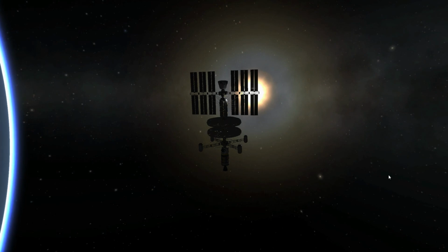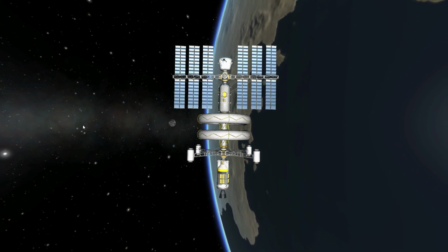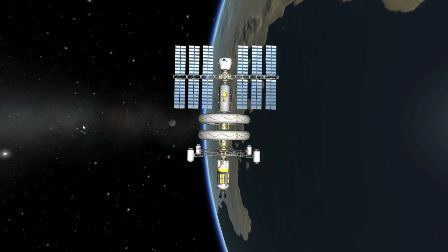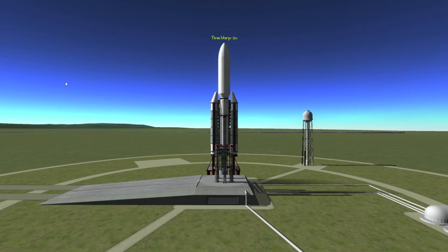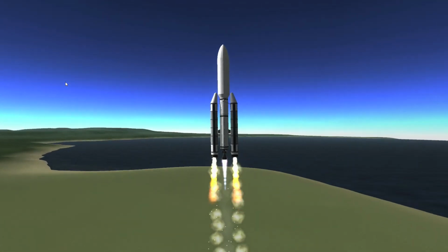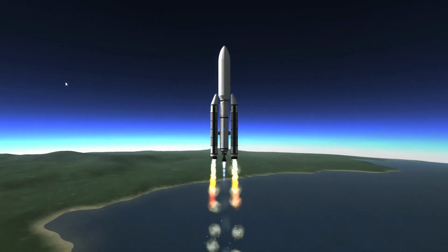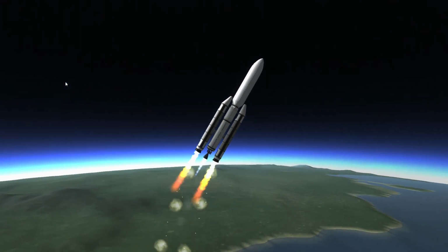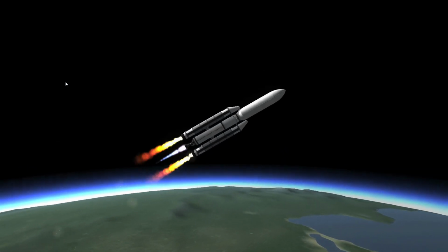After the last episode, I did some rearranging of the space station just to make it look better. But I realized we're having some serious FPS lag, so we'll have to do something about that. But first, we are sending up some more modules, and we are just time warping and post-editing, speeding this up to make the launch go quicker.